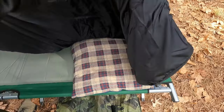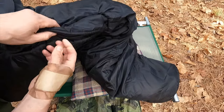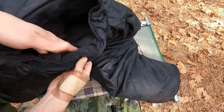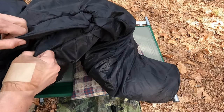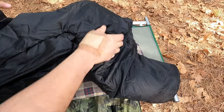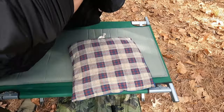But real quick, on the back side of this here, which is basically going to be our bottom, you have this opening right here, and this is for if you want to wear it as a poncho. And it's cool though, you got Velcro, you can shut it up. So yeah, there'll be a link on the screen for the videos for what this thing can do.